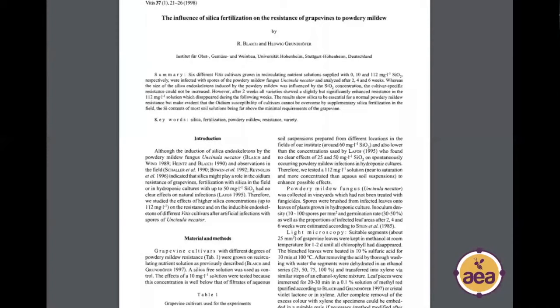So there's this research on silicon. I actually have another paper that reports something similar. And if we change the frame, instead of thinking about silicon from a perspective of a foliar application of potassium silicate, what happens when we consider the application or the absorption from the root system?